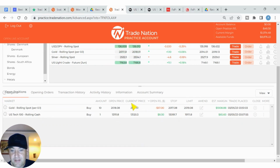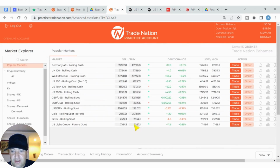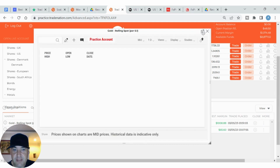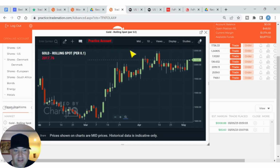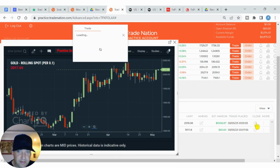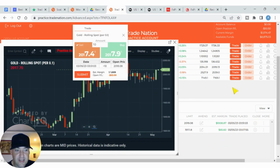But that's how simple it is, guys. And if you want to look at the charts, you just come over here and click quick charts. And you see the charts, and you can expand it or move it around on the screen, put it wherever you want. If you want to see where to trade, just click down there. Here, more information down there. And then you can move this around, and you can edit the trade whatever way you want.